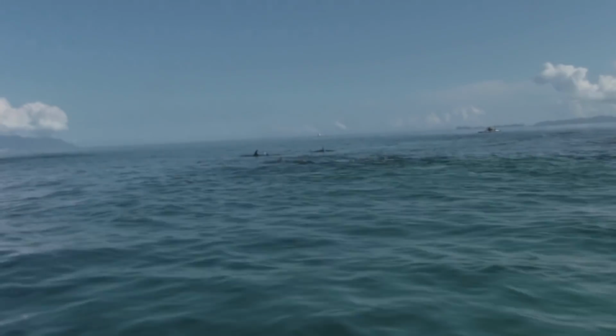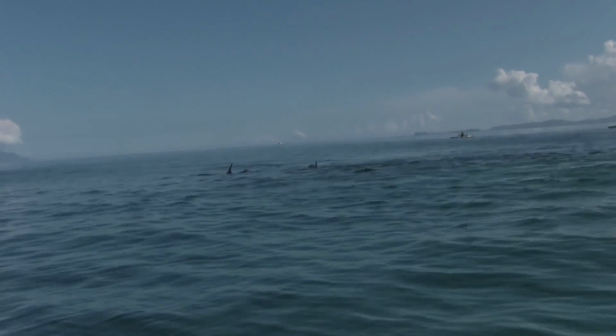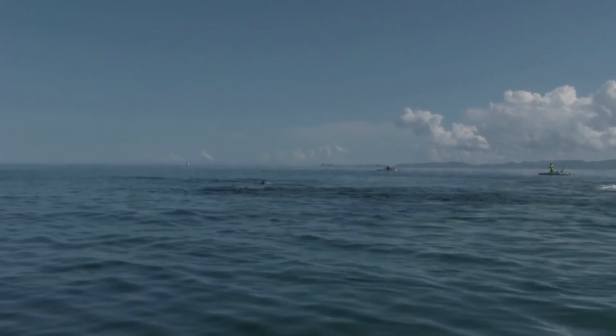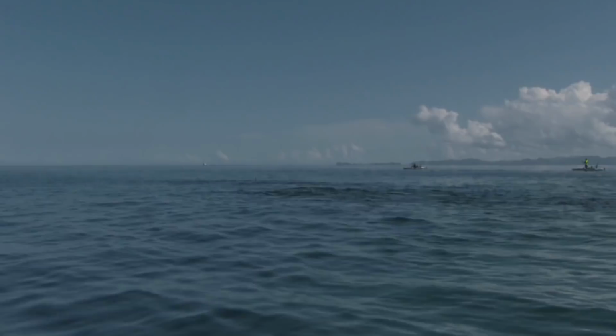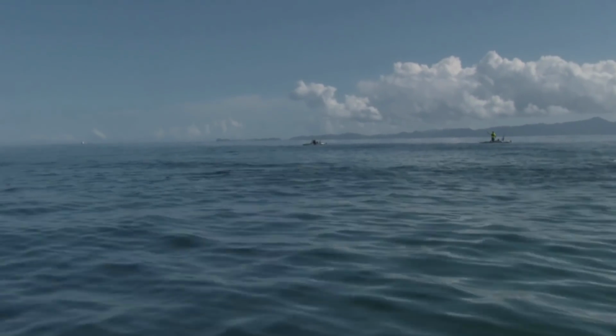And these guys have obviously turned up here because there is a lot of kawai and fish for them to feed on out here.